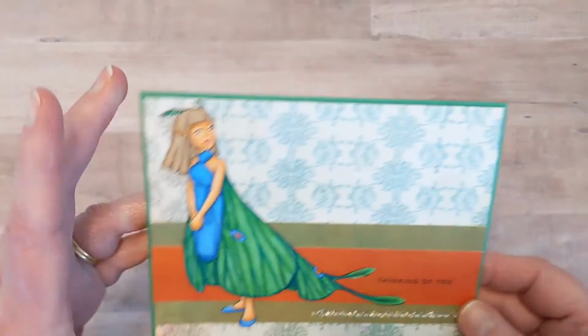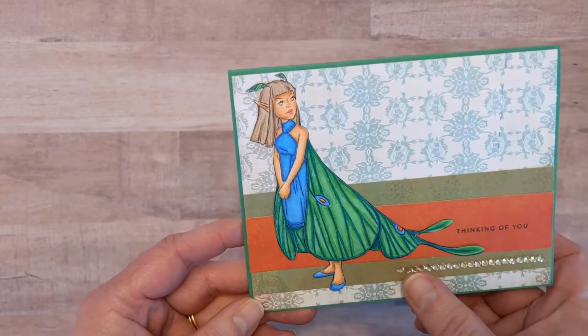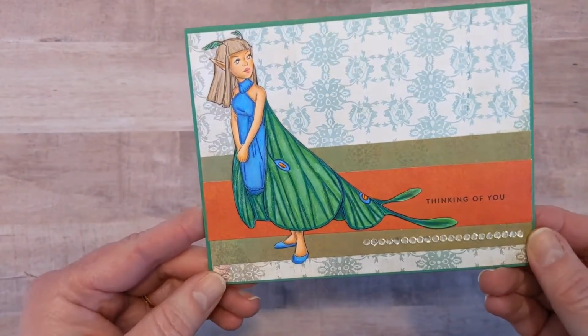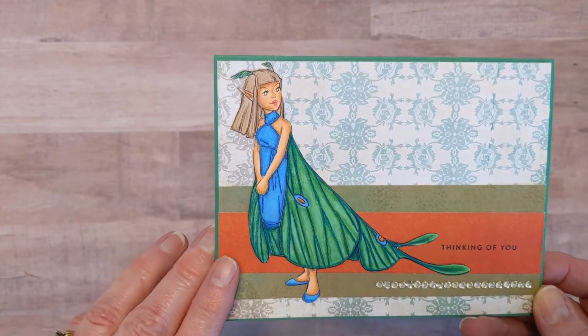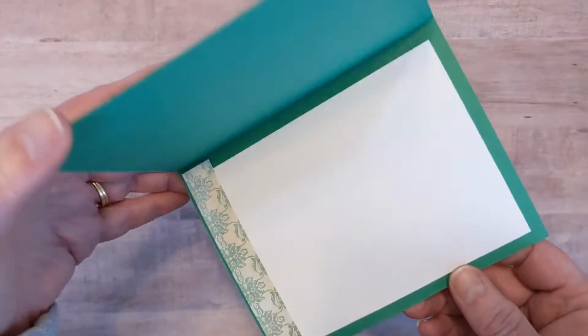Next, I have kind of a moth fairy one. It says thinking of you, has some rhinestones. It's kind of shimmery. I don't know if we can see that. This is a digi that was by Some Odd Girl. I know Whimsy Stamps is selling their images now, so she might be available there. I'm not sure.